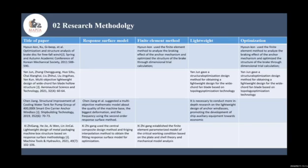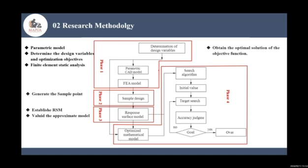This part is about the literature, which I referenced in my research, involving keywords such as response surface model, FEM, lightweight optimization. This part is my research methodology framework.